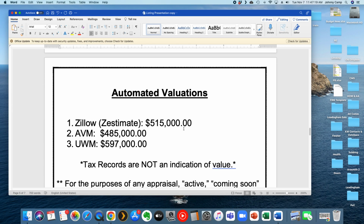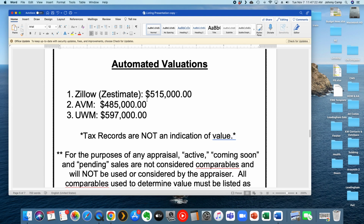Now, with regard to value, I believe all these automated values are high on your house, but I'm showing them to you because people look at them. Zillow has you at 515. I think that's because of the square footage. AVM, which is a valuator that realtors use, has you at 485. I think this one's closest to real. And then UWM, United Wholesale Mortgage Valuator, they're the biggest lender in the world. They have an automated value. They have you at almost 600,000. I think this one and this one are a little high. This one's close. I think you're somewhere around that 450 range, depending on condition.